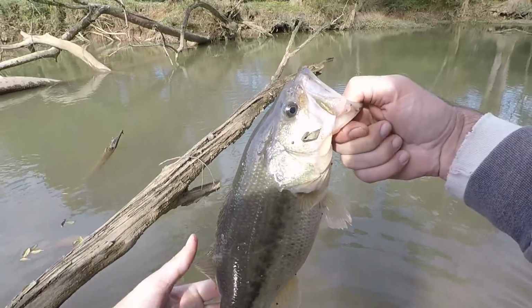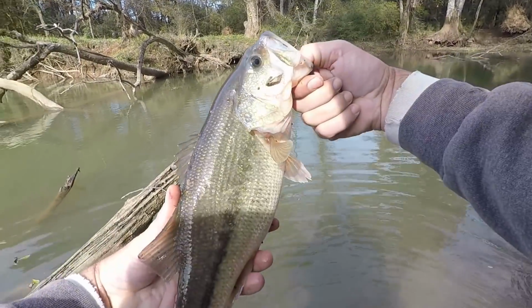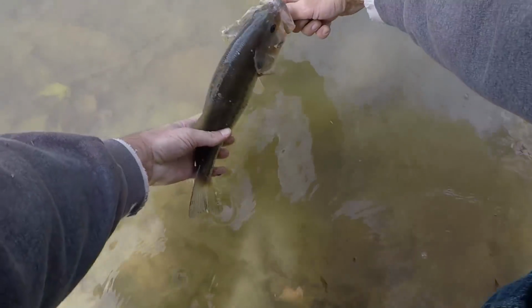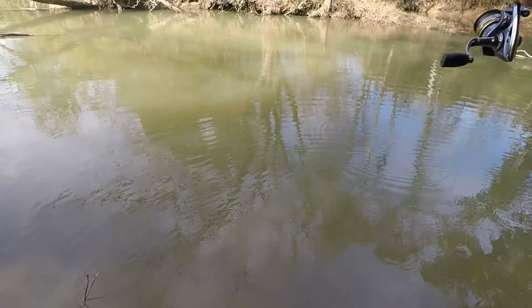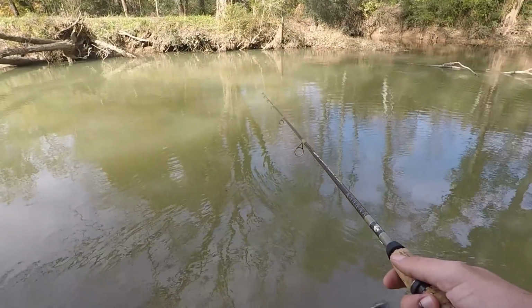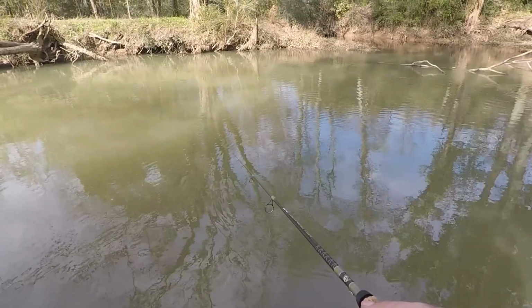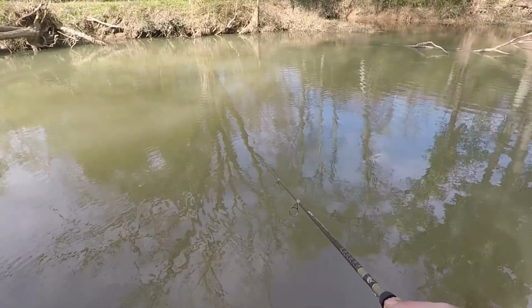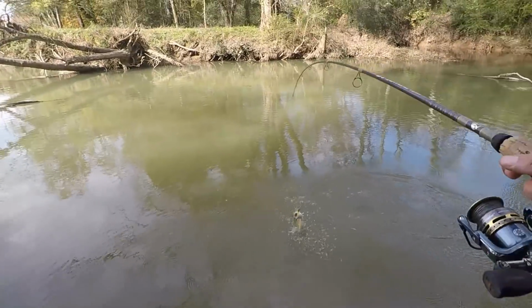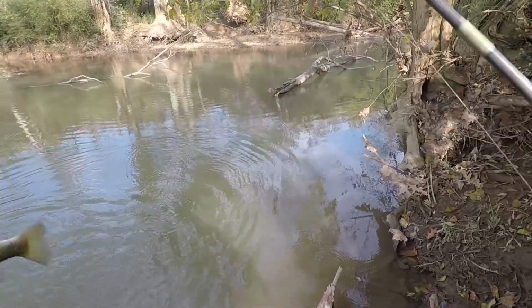All right, I think the fish are kind of slowing down. I figured some of them would still be hitting, but a lot of them are really slowing down with the water dropping. Glad to see that nice bass still hitting. Oh, that one scared me. I was getting ready to pick it up out of the water, and this fish comes out 3 feet in front of me.